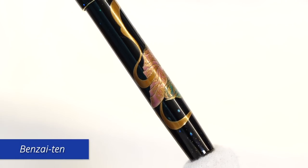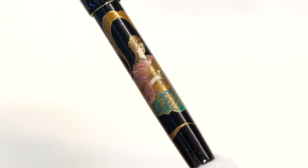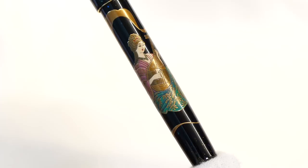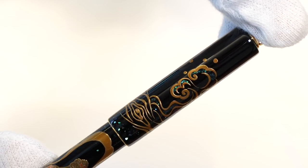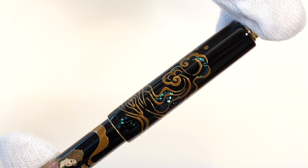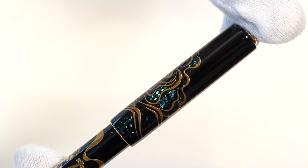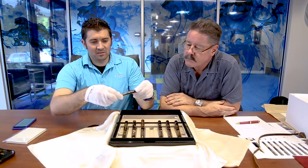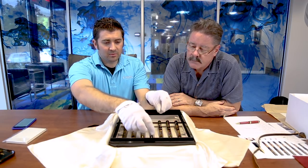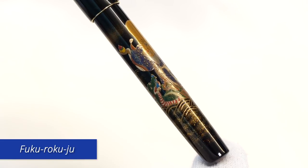This next one is Benzaiten. And this is unique amongst the seven gods because she's a goddess. She's worshipped as the god of wisdom and said to represent the virtue that exists in a marriage bond. I think this one's actually one of my favorites because I'm a big fan of raden. And I just love the fluidity here mixed in with the raden. Very, very cool. Next one we have is the Fukurokuju.